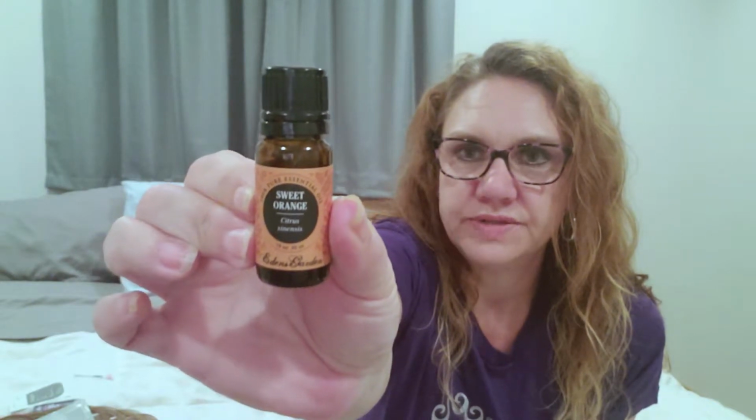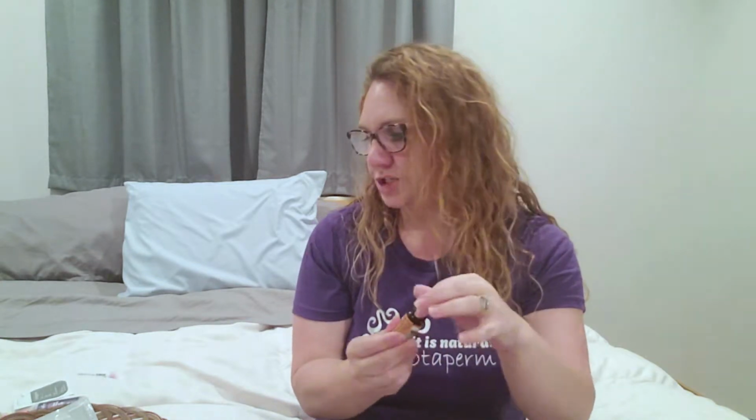Another Eden's Garden essential oil that I used up is Sweet Orange. My favorites really are the citrus and citrus blends. I think I have repurchased this, but I have a few oranges and it smells so good in my collection.